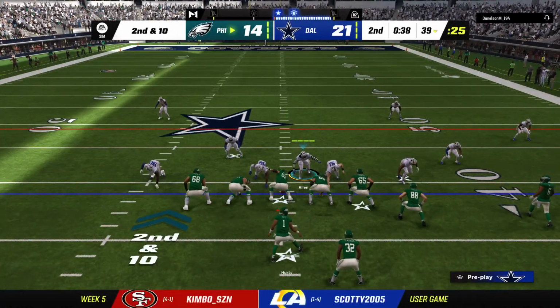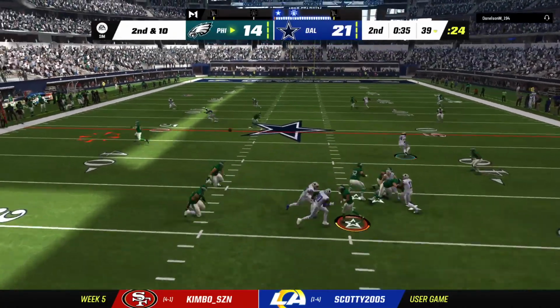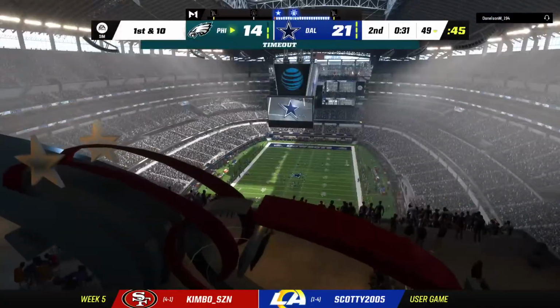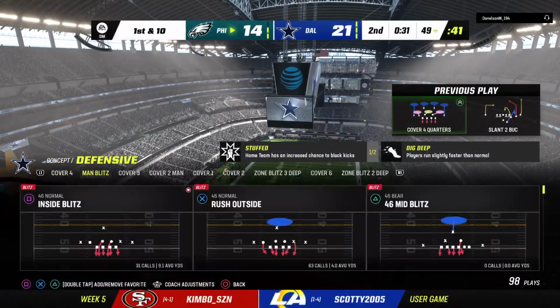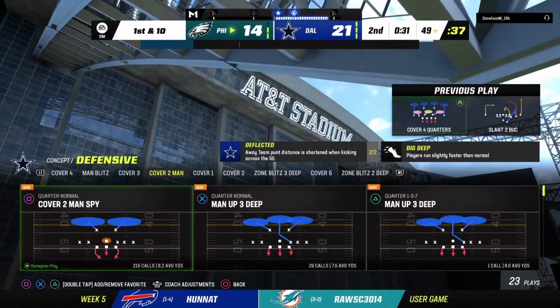19 Lions. Throwing again on 2nd and 10. Hurts out to the left there and complete to the tight end Goddard. The Eagles going to take the first of their timeouts as they stop it with a little over 30 seconds to go in the first half of play.